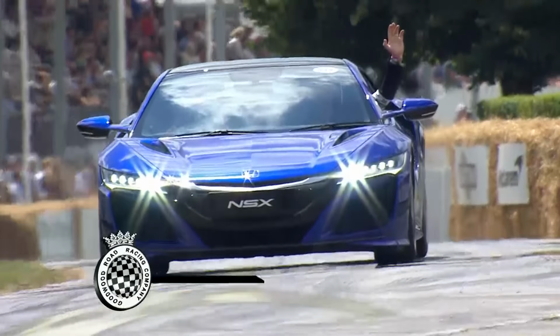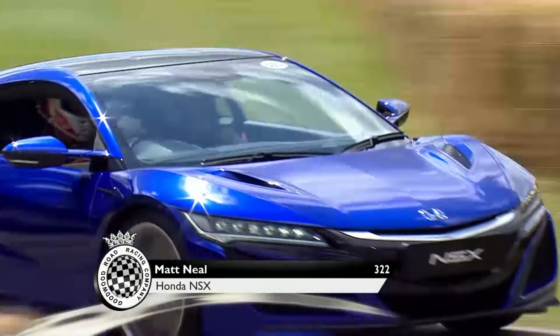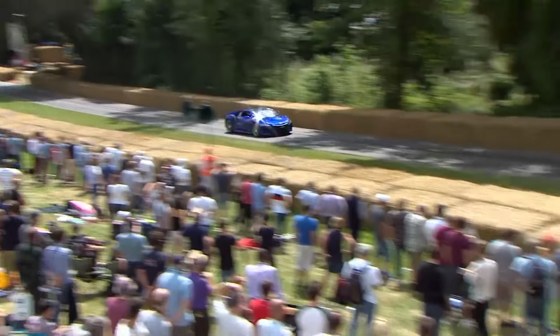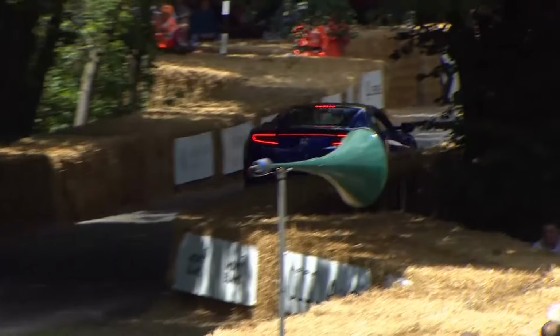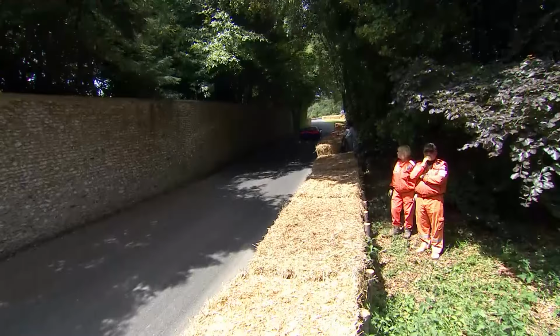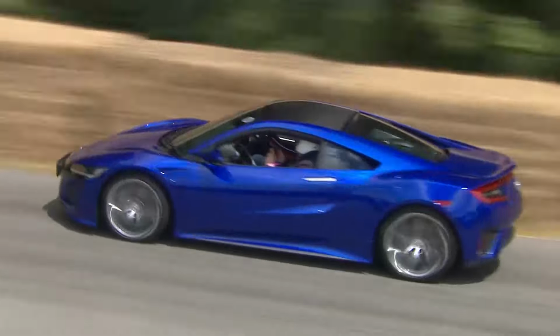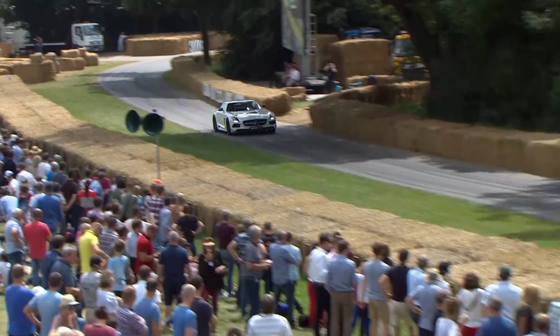Followed by the NSX, which is Honda's latest take on the NSX supercar, driven, we think, by Matt Neal at the moment, which is going up. Again, this car has hybrid power, a mid-mounted V6 engine augmented by electric motors, two on the front and one attached to the motor, so it can torque vector as well. It can put power where it wants to. Matt Neal was saying earlier, he's watching everybody else smoke up the tyres. He can't quite do that in this because it just takes off in a straight line.